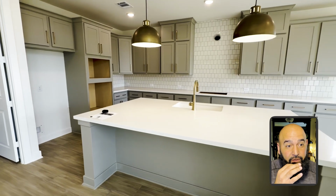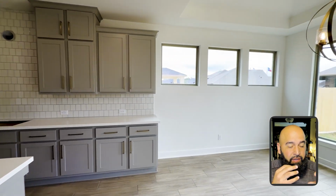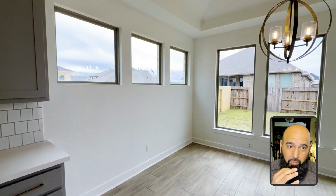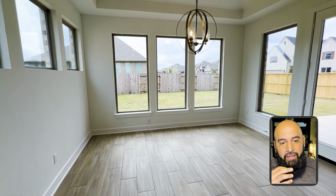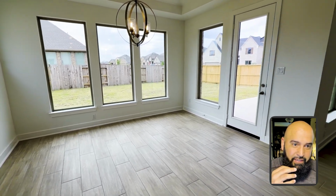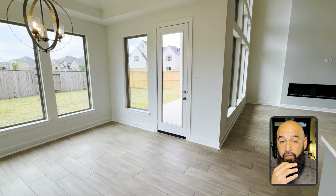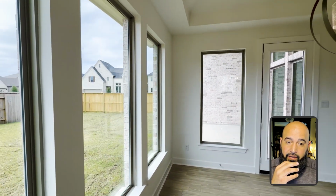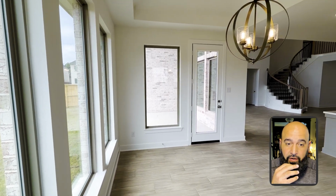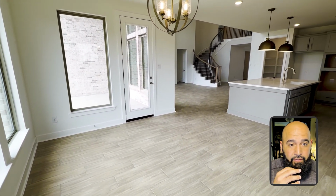But here you go, huge island. Again, with the gold hardware on the doors. You have the gold or bronze, I'm not really sure what those are. They're kind of goldish, bronzy light fixtures. Faucet over that sink, all your little accents match here, which is great. And again, as you see right here, the flooring, you have the wood look tile throughout your living and dining spaces. The bedrooms had carpet, but all your other spaces, you're going to have that wood look tile here. So that's just to give you a view.